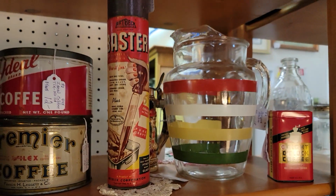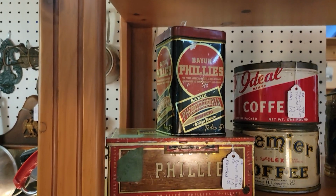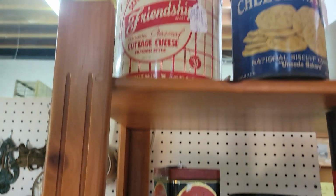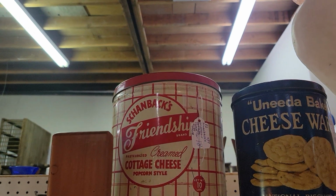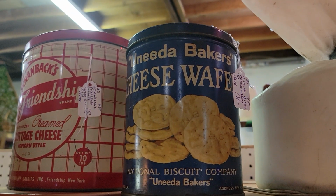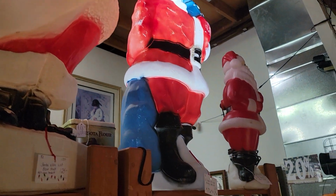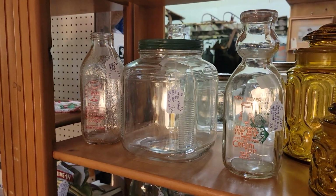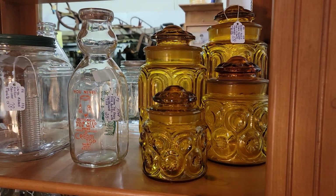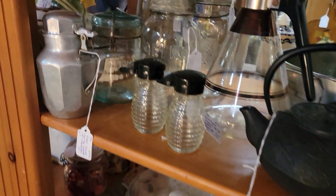Some more great tins and pitchers. Ice-lipped pitcher. Coffee tins, cigar tins. There's a nice Friendship, Schomburg's Friendship cottage cheese tin for $14.40, and you need a Baker's for $14.40. And the blow molds, and they are 20% off as well. Like I said, if you wait till you really want one during the holiday seasons, they do become a lot harder to find, and a lot of places will mark them up. So, yeah, that kind of thing, you gotta buy it when you see it.